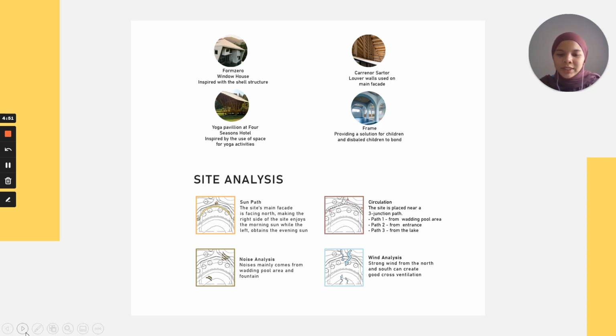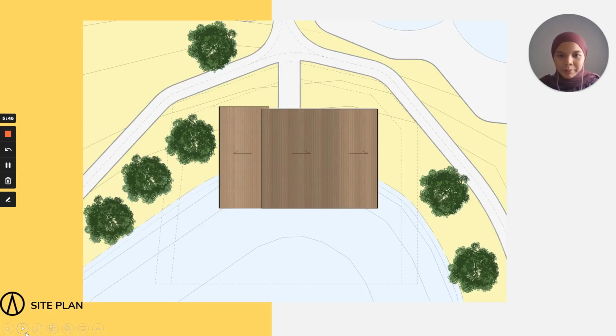The third one is the noise analysis. The noise mainly comes from the wedding pool area and the fountain at the lake. And lastly, the wind analysis, where there is strong wind from north and south, and it can create good cross ventilation. So here is the site plan.